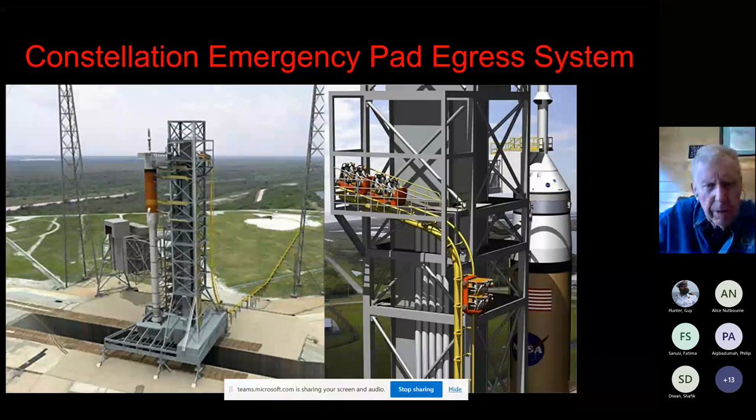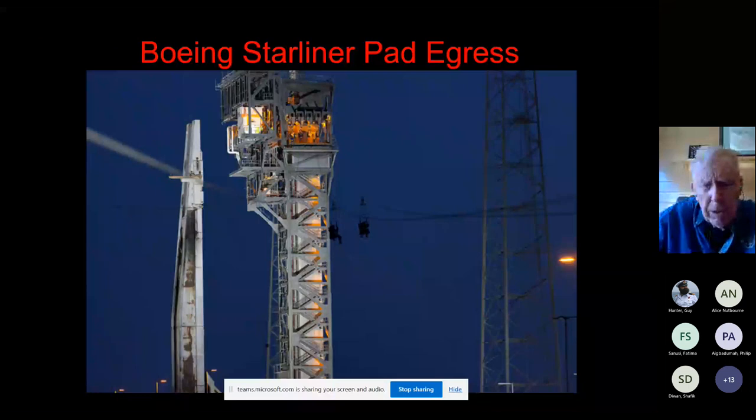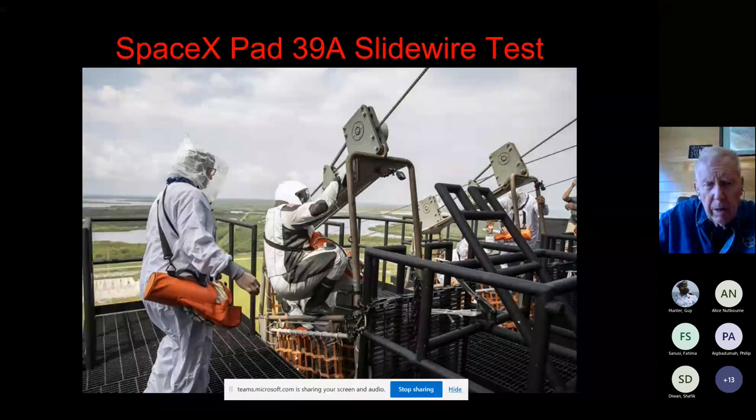The Boeing Starliner uses a zip line system, individual zip lines for their crew. And SpaceX uses the slide wire system, basically what the shuttle used for their escape system. And this is actually the Demo-2 crew doing this test on terminal countdown tests several years ago.